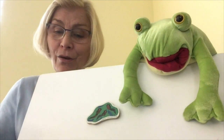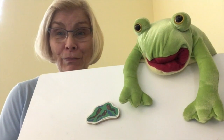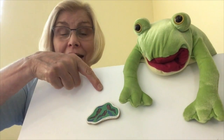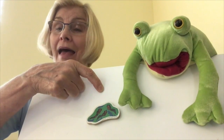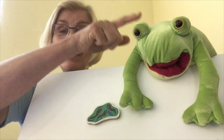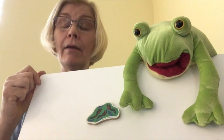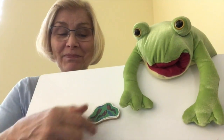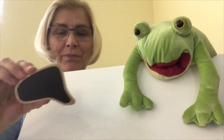Here we go. In a small, small pond, wiggle, jiggle, tadpoles wriggle. And these little guys are going to change and transform as they grow older into frogs, like this guy. And that's called metamorphosis. Not too many animals do that. See what the next animal is.